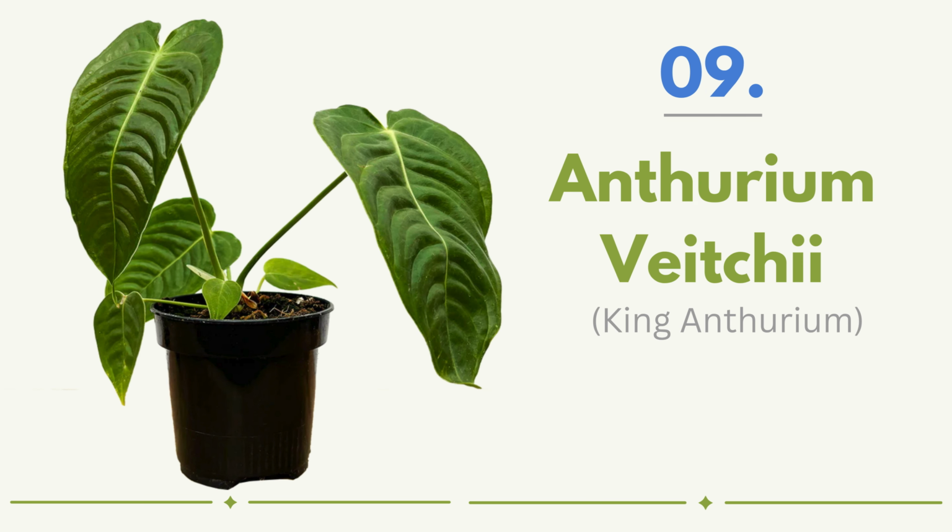Anthurium Veitchii, often nicknamed the King Anthurium, takes heart-shaped leaves to a whole new level with its massive, rippled foliage that can grow over 4 feet long indoors. The leaves have this striking, corrugated texture that looks almost like pleats in fabric, making it a true statement plant for any collection. It thrives in bright, indirect light with high humidity and prefers a chunky, well-draining mix since its roots like plenty of airflow.